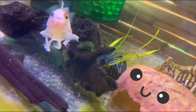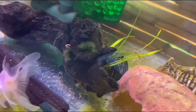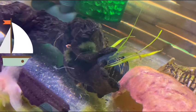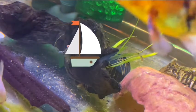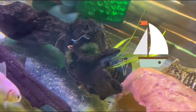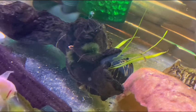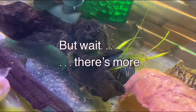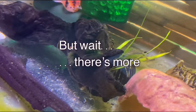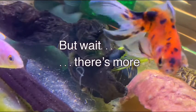Another unique thing about them is that they breathe air. Their gills are not designed to take in enough oxygen from their surroundings. That's why you see them dashing up and back down to the bottom of the floor. And so there you go. That's just about everything I know about the Corydoras catfish. They are sweet. They are harmless. They are peaceful.